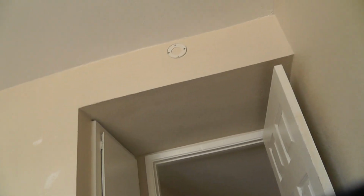Another smoke detector missing. Door stops missing. We'll have to patch that right there. So probably gonna have to paint some of this trim too. Get that painted up. And here looks alright. Nothing in there, a little dusty.